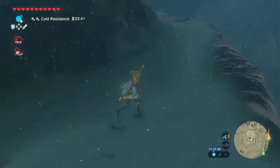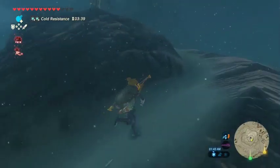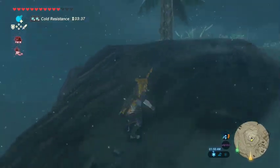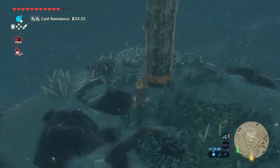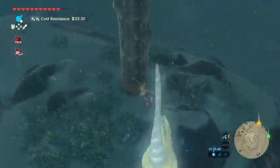What's up here? This is really pathy, so I expect to see something up here. Really? There's like a ribbon tied around the tree?